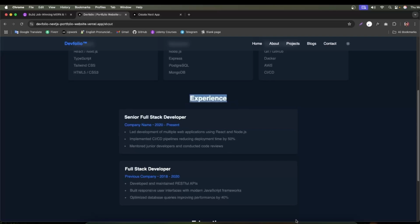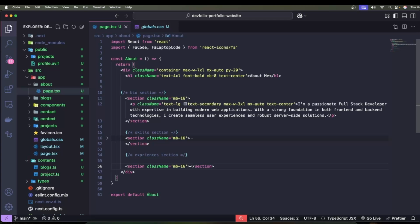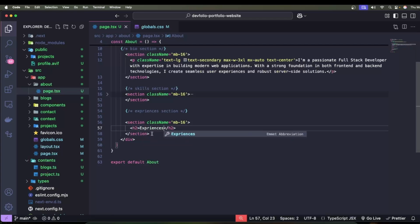After doing that, we'll have the experience section. So for making this experience section, let me close this. We will have a comment. So experience section. And here what you will have to do for this experience section, we'll have a section, and this section again, for example, margin bottom 16. So class name mb-16, and inside it actually we will have an h2. So h2, and h2 will say this is actually experience. And here we have to say this is actually section title, class name section-title.